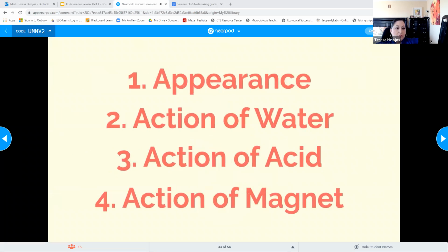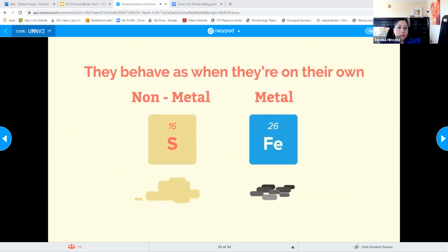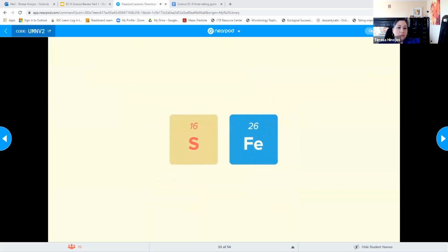From these 4 tests, it can be seen that the components of a mixture behave in the exact same way as they did when they were on their own. That is, they retain their separate identities. Finally, let us perform the same 4 tests on a heated mixture of iron and sulfur.